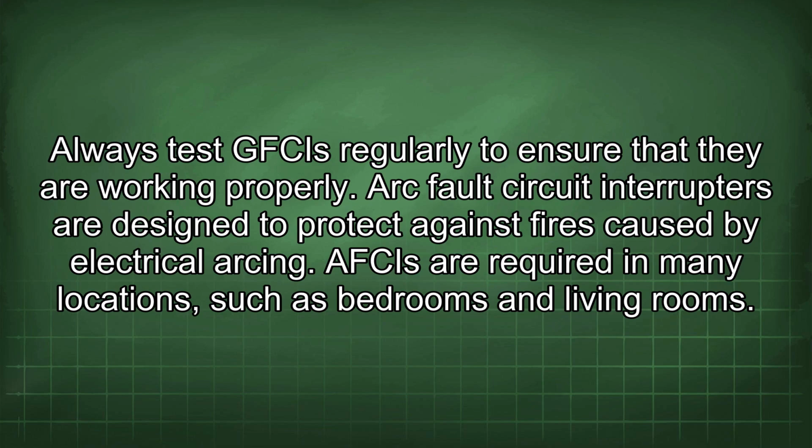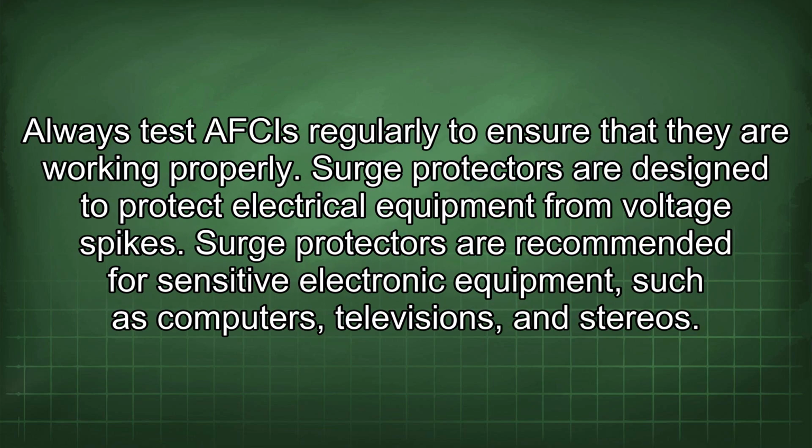Arc fault circuit interrupters are designed to protect against fires caused by electrical arcing. AFCIs are required in many locations, such as bedrooms and living rooms. Always test AFCIs regularly to ensure that they are working properly.